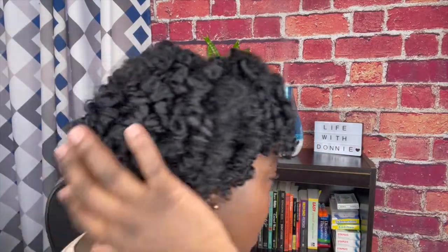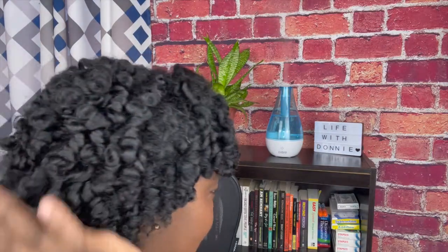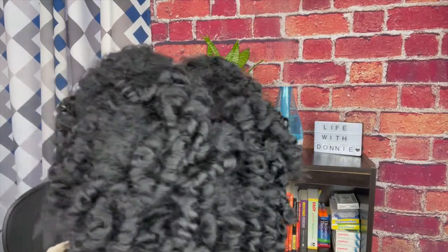So I try not to separate the curls too much in the front, especially in the bang area, but I still have that. I did separate it quite a bit, but I tried not to separate it a lot. If you could see, right here, this was one that was a bit frizzy, so I tried to tuck it in. But this is the final product.